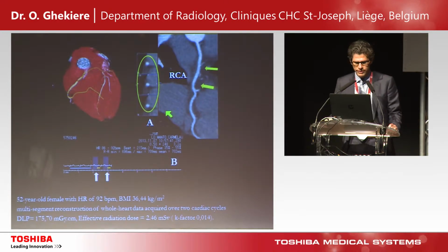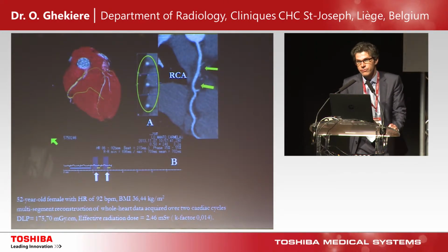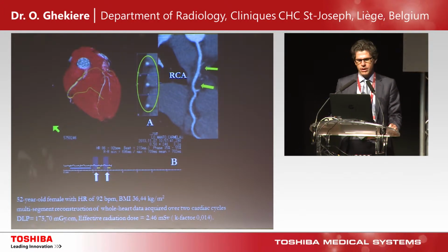I'd like to show you also this clinical case. It was a 52-year-old female with a heart rate of 92 beats per minute. It was also an obese patient with a body mass index of 36.4 kg/m². And you can see the excellent image quality of the right coronary artery due to the scanning at the end systole and the multi-segment reconstruction of the whole heart data acquired over 2 cardiac cycles.